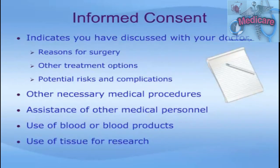Following this review, you will be asked to sign informed consent for surgery. This is a very important document which indicates that you understand why your surgery must be performed, other treatment options, what surgery entails, and what the potential risks are. The consent also allows your doctor to perform any other procedures that are deemed necessary to save your life, and to use the assistance of other medical personnel, such as other doctors, nurses, and students.